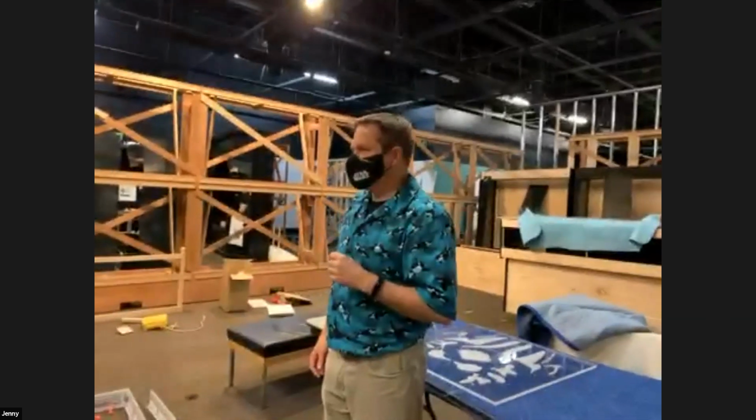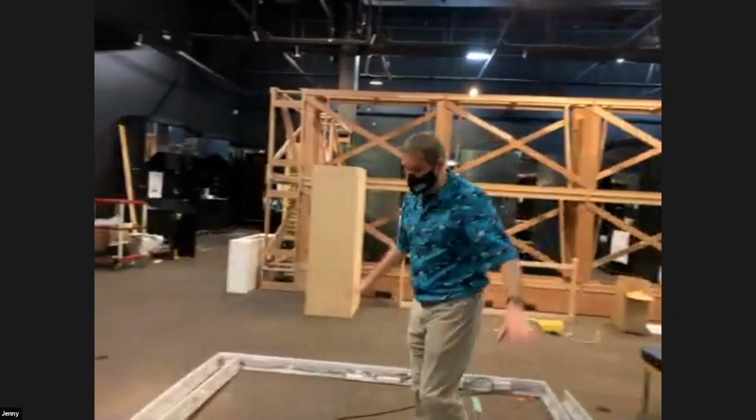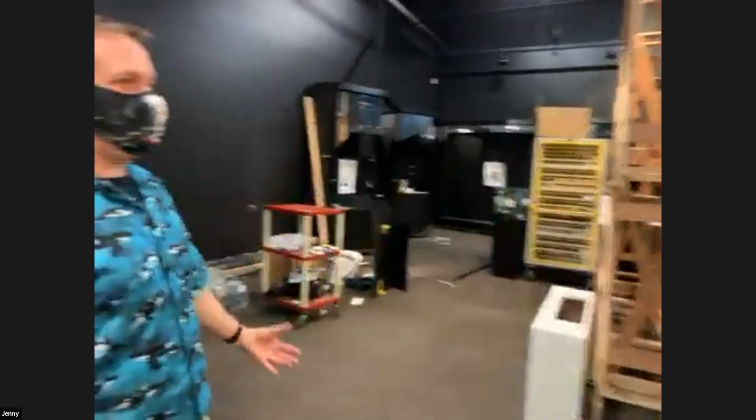So yeah, this section is just started. Really, there's not much up. Be careful, there's a lot of electronics around. A lot of the panels are going to be backlit, so it's just going to be so eye-catching and beautiful.